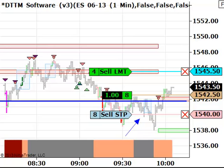Market's starting to get a little bit more lift in there. So we'll just go ahead and put it on pause, and as the market develops, I'll go ahead and restart it.